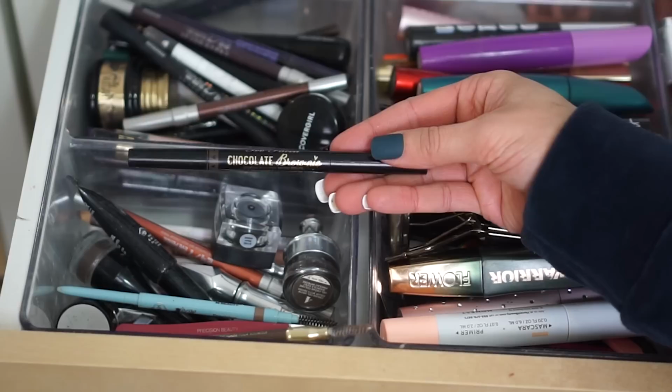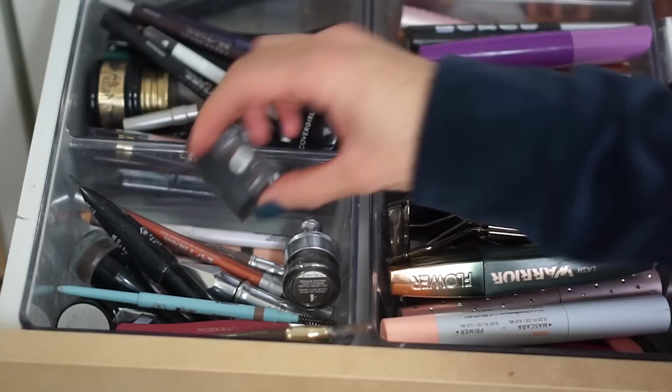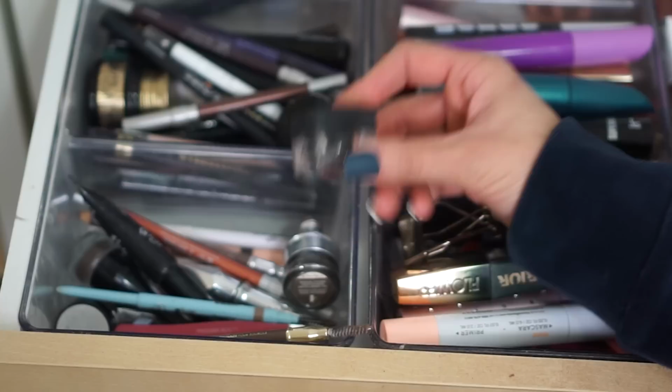You know, I'm not really a fan of this Too Faced Chocolate Brownie brow pencil. I feel like it's very dry and it just doesn't spread over the eye as easily as the Goof Proof does, so I'm gonna not keep that. Always a good staple, cream eyeliner from Elf in Black. Love this baby right here. This is like a ride or die product.